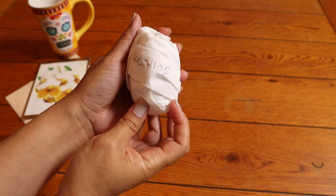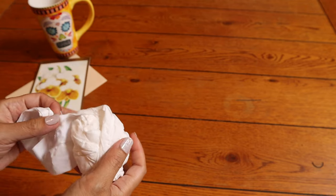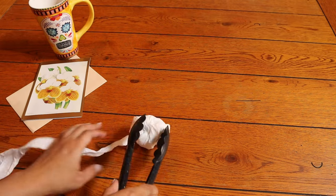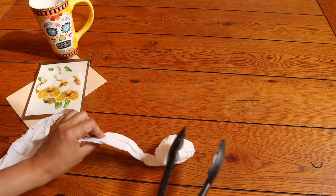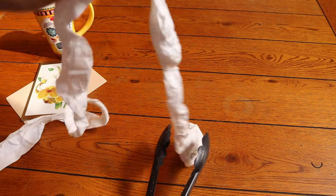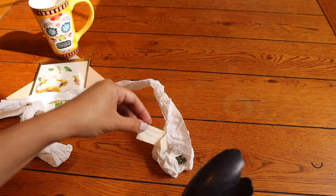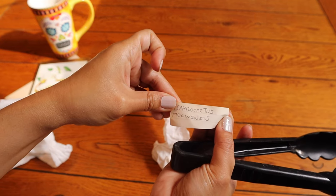The next one says glow kids. I better have my tongs with me for this one. Let me grab my tongs. All right, let's see what this one is that has glow kids on it. I like this. It's a Thephrocactus molinensis.